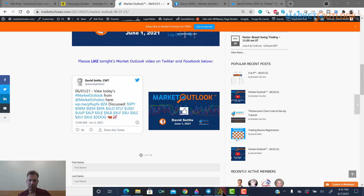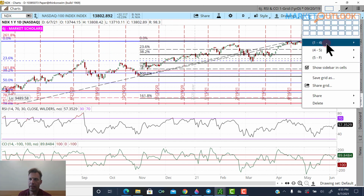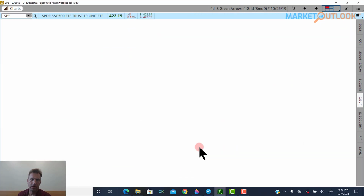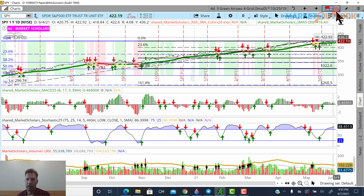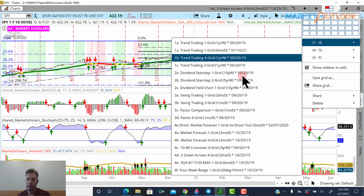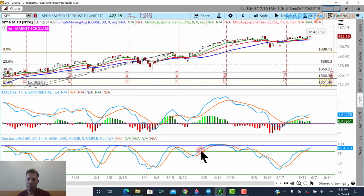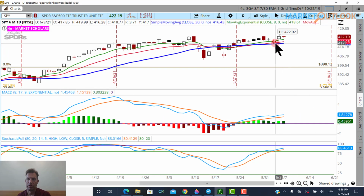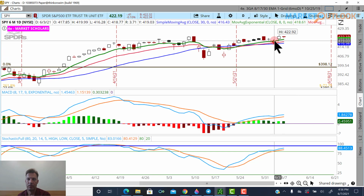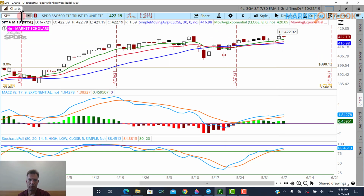All right, let's get back over here to the charts and take a look at what's going on. Let's take a look at the 3 green arrow chart for the S&P 500. You can see obviously we continue to have 3 green arrows, a little bit of light volume, and a small trading range too. And we'll take a look at that here in just a second. Here's your MACD and your stochastic, still kind of grinding higher. They're both above their moving averages. The price, after dipping to the 17-day on Thursday and closing back above the 8, is well above the 8 on both of these now, and the 8 and 17 are both rising.